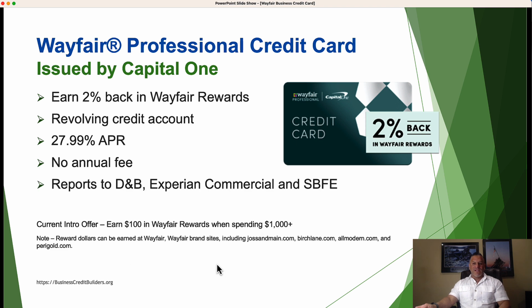Now, keep in mind, and this is disclosed on their website, you won't be sent a physical card for each of these. When you log into your Wayfair professional account and use any of these sites, I guess it's an online card account with each of these accounts. It does say on their website they will not send you a physical card for either one, because the Wayfair professional credit card by Capital One is a store card, so you can't use it anywhere. You can only use it on the Wayfair.com site or the Wayfair brand sites, okay?